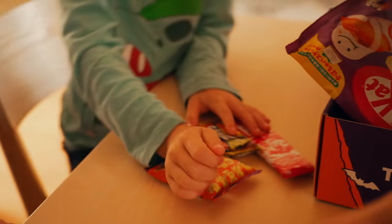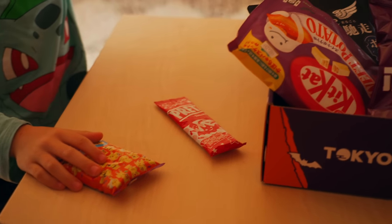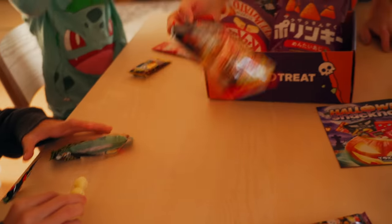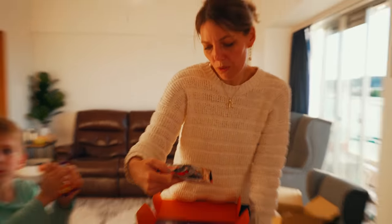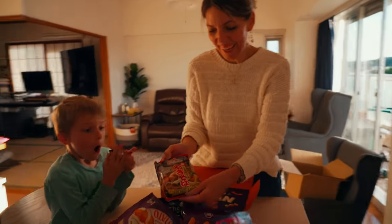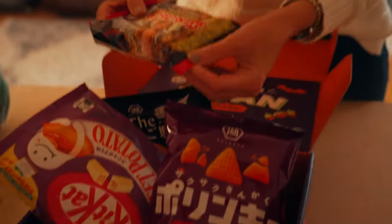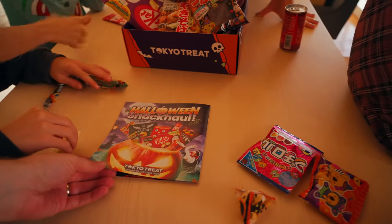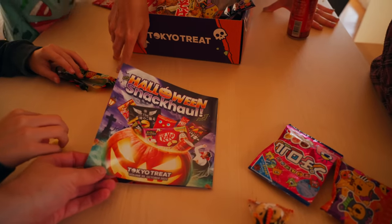Joshua, there's some Black Thunder in there. I want it. See that? Black Thunder. Oh, all right. I got it. Oh, is that it? And a Japanese yakisoba packet. What? Look at that. Now, this is amazing. Soda mixed gummies. Look at this. The Halloween snack haul. Okay, here it is.